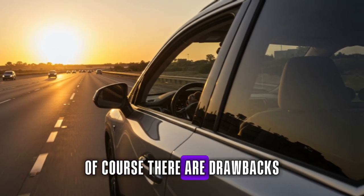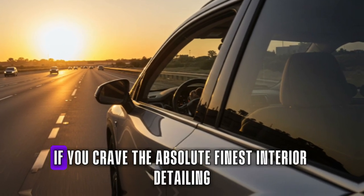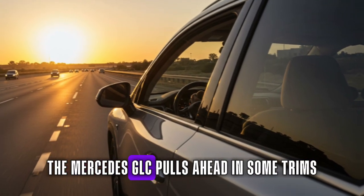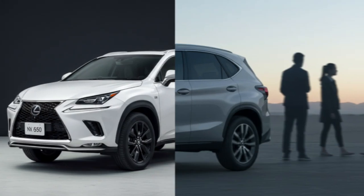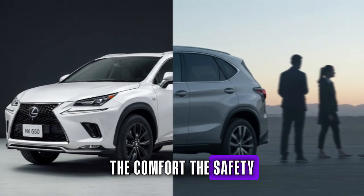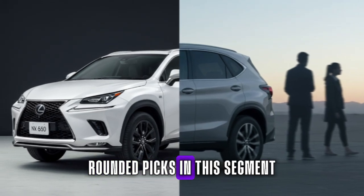Of course, there are drawbacks. If you want the most engaging drive, a BMW X3 still has the edge. If you crave the absolute finest interior detailing, the Mercedes GLC pulls ahead in some trims. And Lexus still has room to smooth out a few software quirks. But when you step back and look at the full package, the comfort, the safety, the tech, and the value, the NX 350 suddenly looks like one of the most well-rounded picks in this segment.